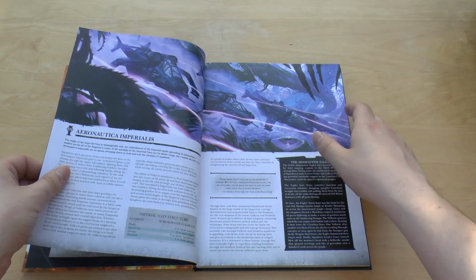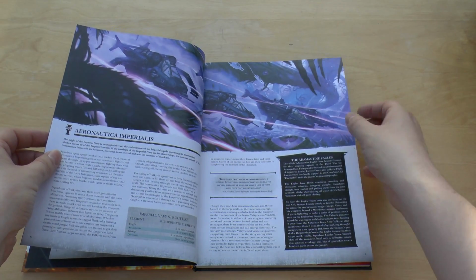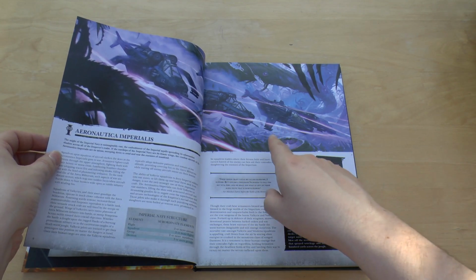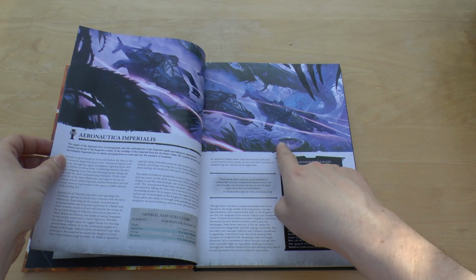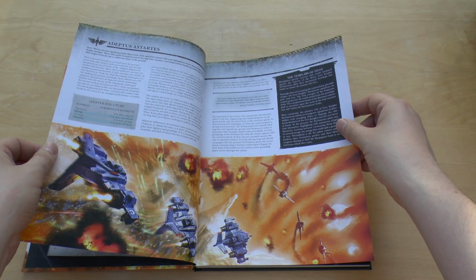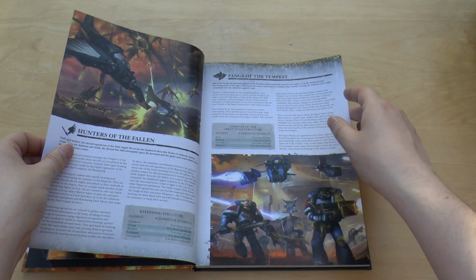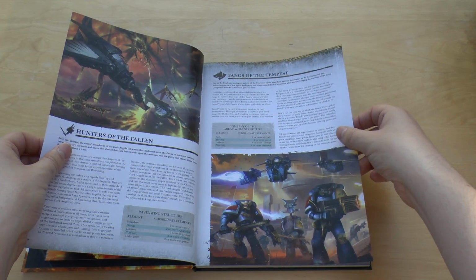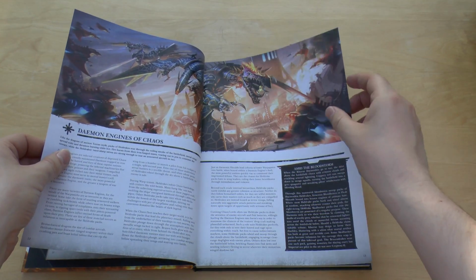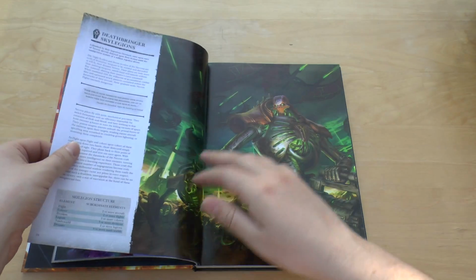You've got all kinds of things happening here. So you've got Aeronautica, so you've got the war above, Aeronautica Imperialis. That looks awesome, because there's loads of Valkyrie Vendettas. No, there's loads of Valkyries, and there's like a big eye there. Looks awesome. Then you've got some Stormhawks, so some new artwork. So Helldrakes, Dark Talons, and then you've got some Space Wolf Stormfangs, or whatever they're called. Eldar and Dark Eldar, brilliant.